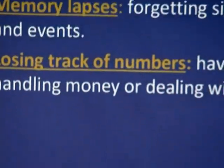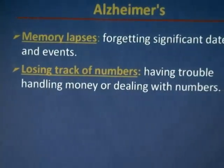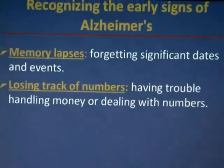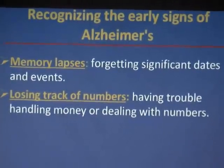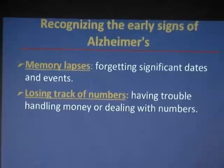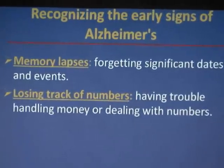Next is losing track of numbers, having trouble handling money or dealing with numbers. So this is a very important thing to remember. If your husband starts to show these kinds of signs, please just pay attention. That is the time to start to intervene.